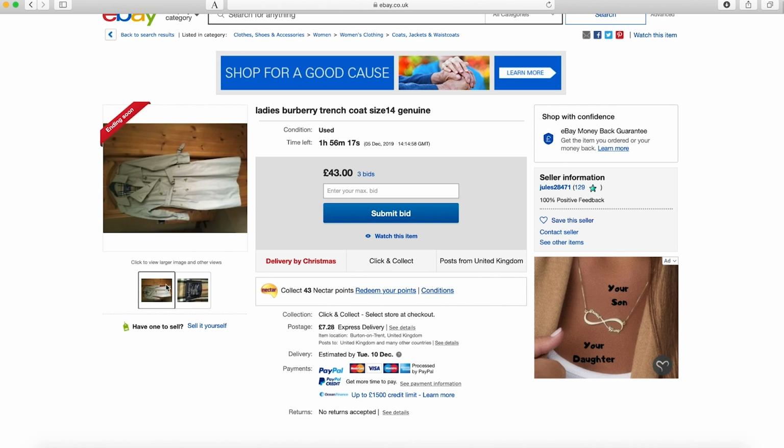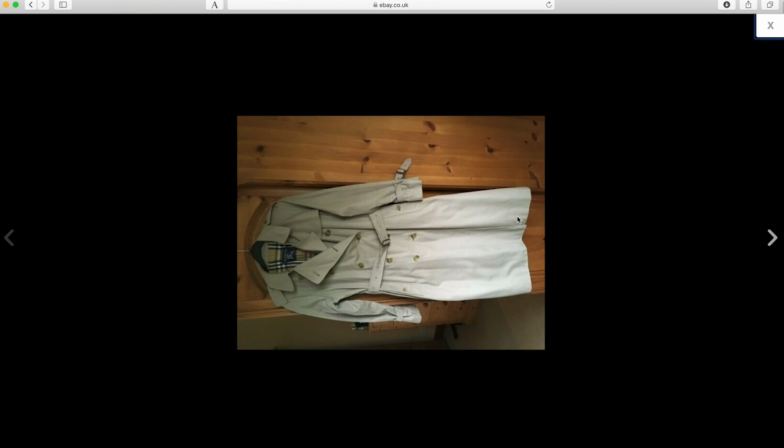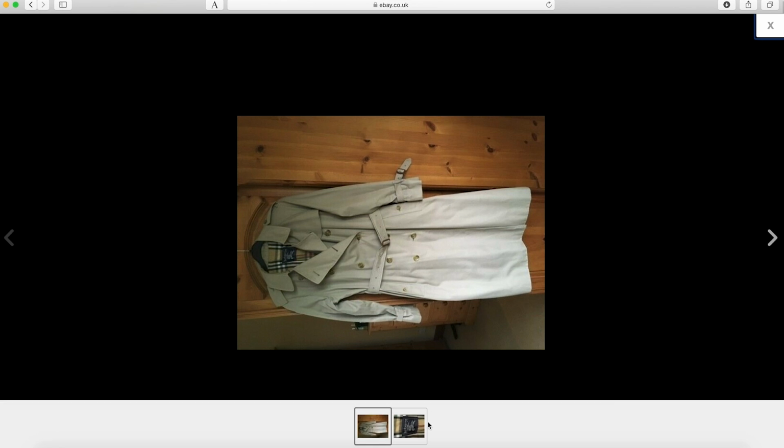They've got two pictures here, one of which is a full length picture, which if we click on it, we can see a little bit larger, but it's on its side. So really that should have been twisted so that it's in portrait. And there's nothing else. There's no back view. They have taken a picture, he or she, sorry, I don't know.